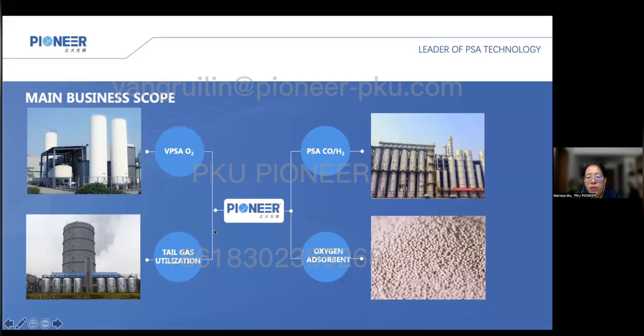Now I would like to show you our main business scope. Pioneer majors in PSA oxygen generation, CO and hydrogen purification, industrial tail gas utilization, adsorbents, and catalysts. The oxygen plant is a key product of Pioneer, which contributes 80 to 90% of our annual turnover with 300 installations all over the world.